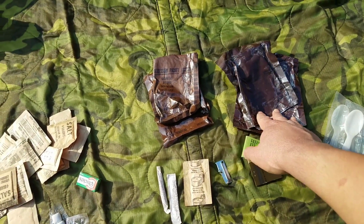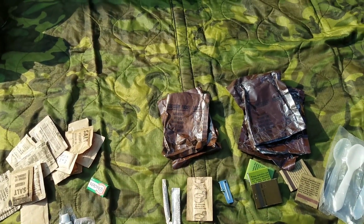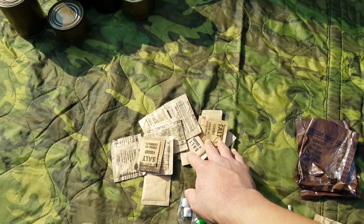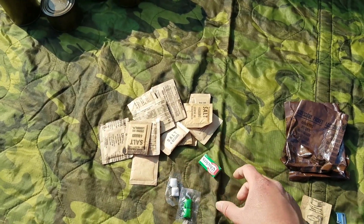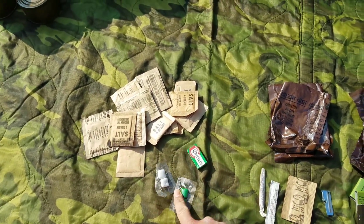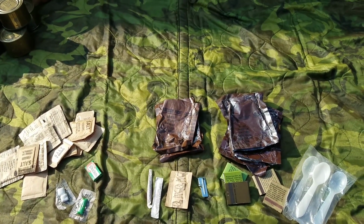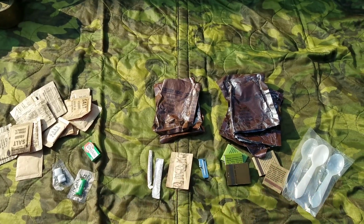Spoons, accessory packs. These are the 2 period accessory packs. What I do like is that he cut them in a way where they don't really look opened from a certain angle, which is cool. Here's all the salt, sugar, coffee, instant kind of stuff. Pretty interesting. Here's some Chiclets, MRE gum, or I guess just post-war gum. Now there were a couple other items in this lot that I didn't bring out, only because they were in my pockets and I honestly just forgot. So pretty much this is all the accessory items.